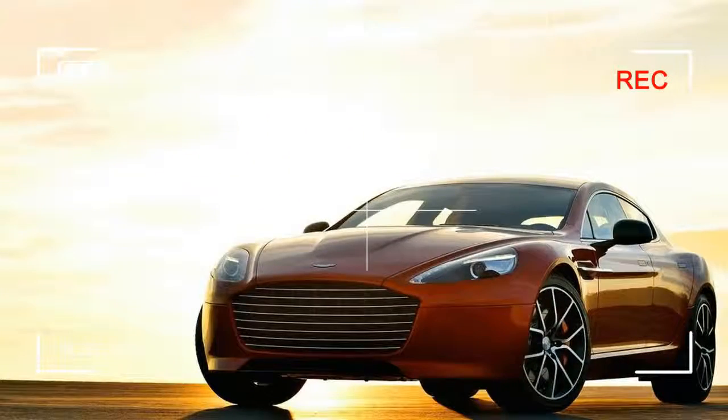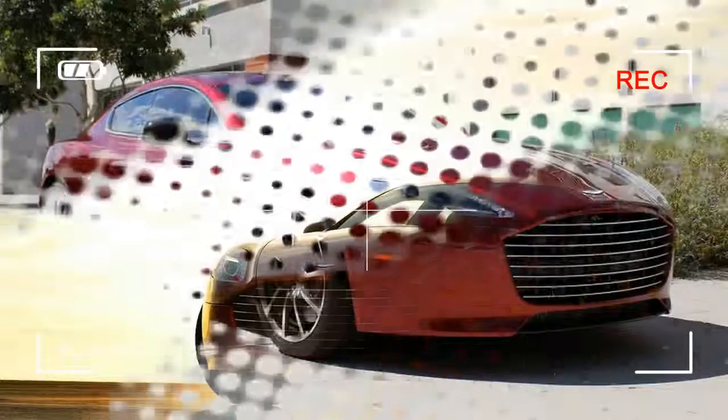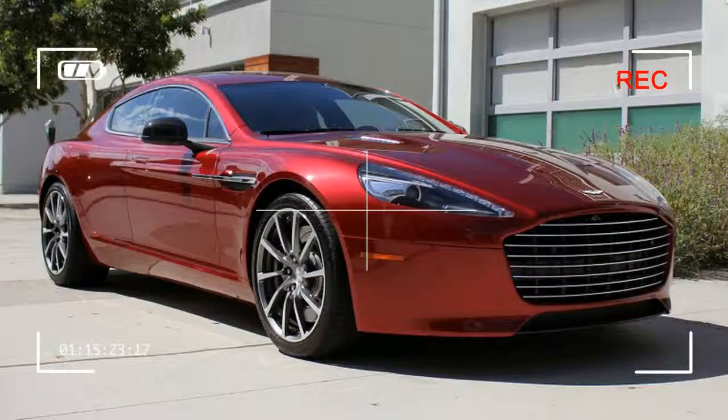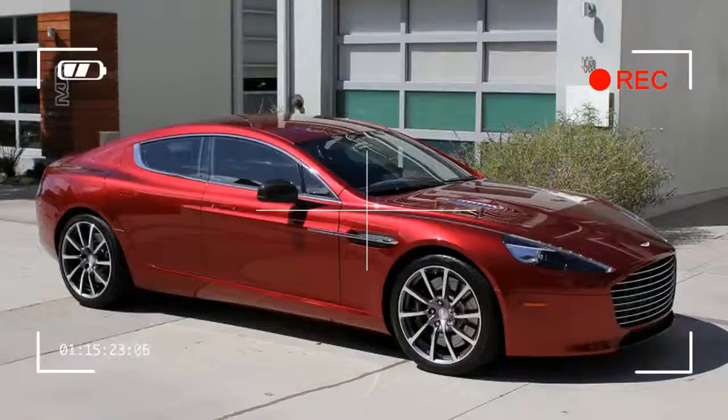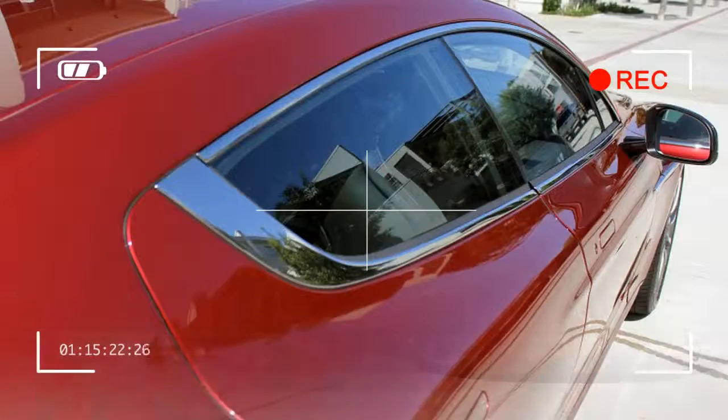Though the Rapide S has a long, 117.7-inch wheelbase, 8.4 inches longer than a Honda Accord sedan's, the door openings are puny and the roof very low. It's easier to get onto King's Cross Platform 9 and 3/4 bound for Hogwarts than it is to enter the Rapide with one's dignity intact.